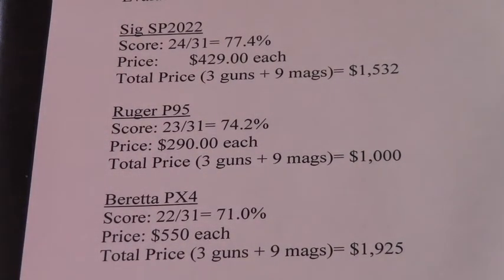The Beretta PX4, I really like that gun. It scored a little bit lower, a 22 out of 31, which is 71%. The gun was a little pricey though, at least in my area. The gun was running street around $550. Also, the Beretta was the priciest of the 3. The 3 guns and 9 magazines were going to run over $1,900.